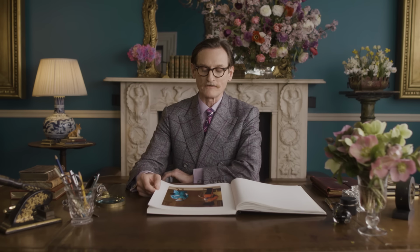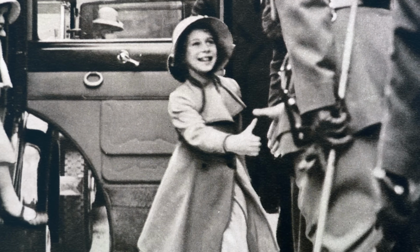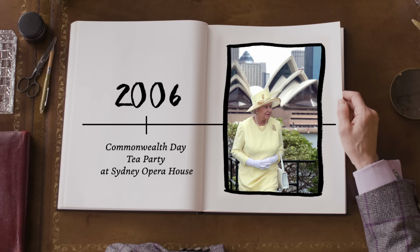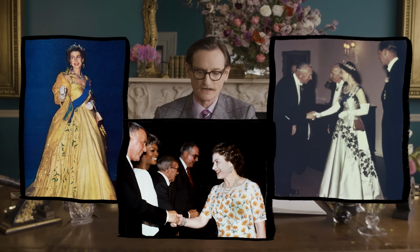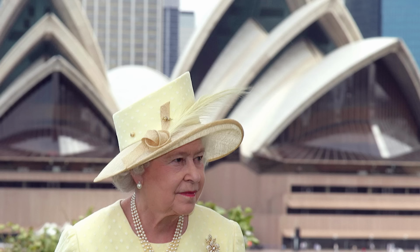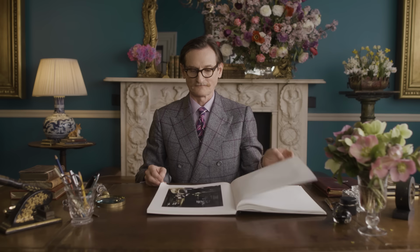And again, if you look at images of Princess Elizabeth as a young girl, she's wearing coats that look pretty much exactly like this. So from the beginning, the monarch has worked with her couturiers and, in this instance, milliners, to create clothes that are a complement to the host nation on her global tours. She knew there was going to be a photo op in front of the iconic Sydney Opera House, and you can see that the hat has been designed to complement just that.